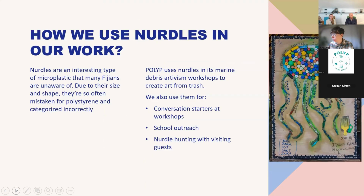And how we use nurdles in our work, we'd like to keep the nurdles for our outreach activities and for our artivism activities. So they are like the specialty plastics that we keep aside for workshops. We keep it in a glass jar or bottle, and we ask people, do you know what this is? It's like a conversation starter for us. Do you know what this is? Do you know how it affects marine life? And it gets people interested in joining us for cleanup campaigns and nurdle hunting as well. Next slide, please.